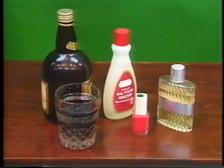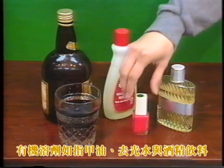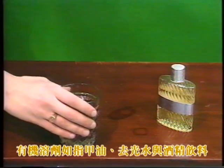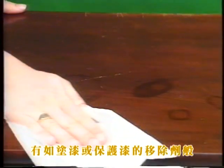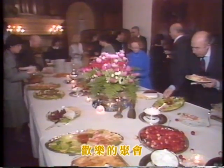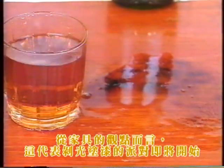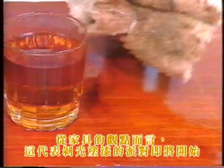Be mindful of what you place on a piece of furniture. Organic solvents, such as those in fingernail polish and remover, and alcoholic drinks, can behave as paint and varnish removers on many kinds of coatings. While this appears to be a gathering of conviviality, it is, from the furniture's perspective, a paint-stripping party waiting to happen. Hot items, such as coffee mugs and steaming tureens and irons, can literally melt a finish away.